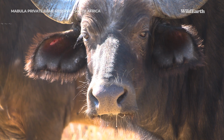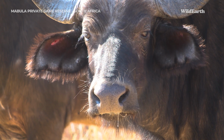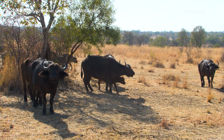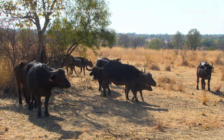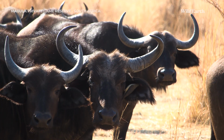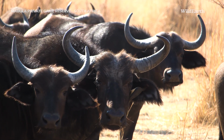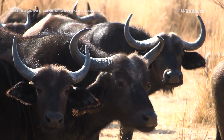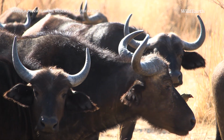We've got these buffalo checking us out. Check this buffalo on the left here, BK. She's wondering what's going on here. Hey. So we are currently surrounded by buffalo, wildebeest, and rhino.